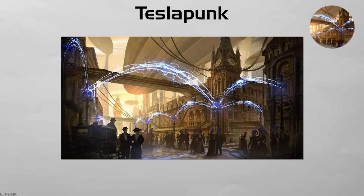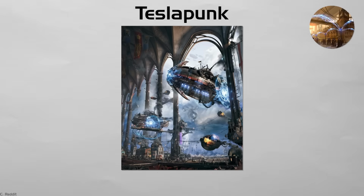Teslapunk. Teslapunk holds society at the dawn of alternating current. City skylines show copper coils, ceramic insulators, and glass vacuum tubes glowing violet at night. Wardenclyffe towers beam wireless power to tram lines, while linear motor elevators glide through Art Nouveau atria. Electricity is public spectacle as much as utility, marketed as an endless civic resource rather than a private commodity.